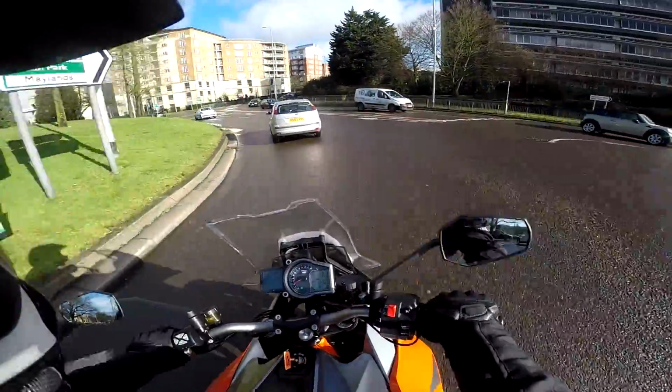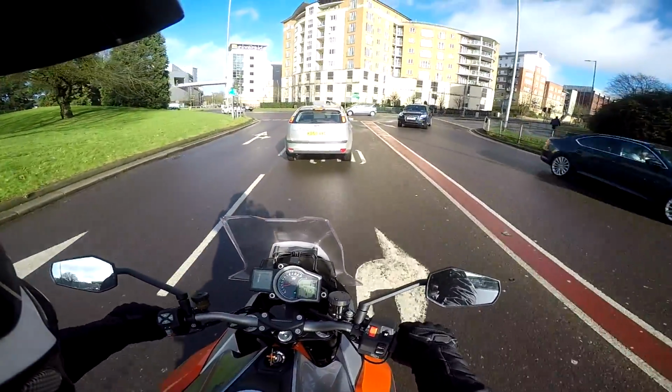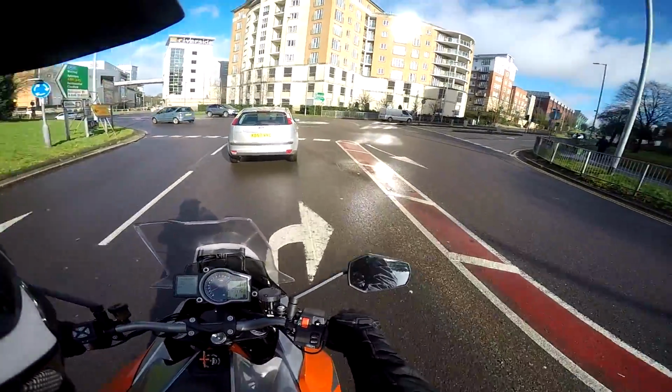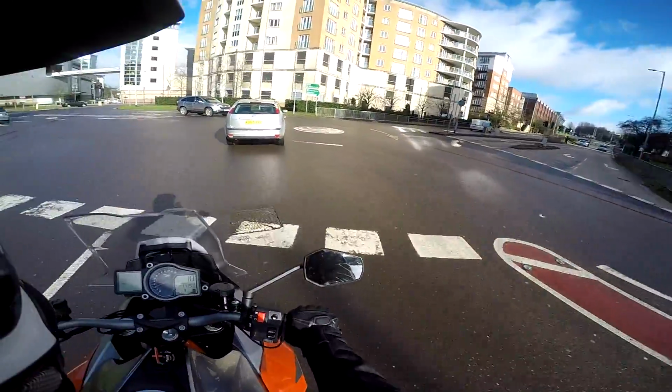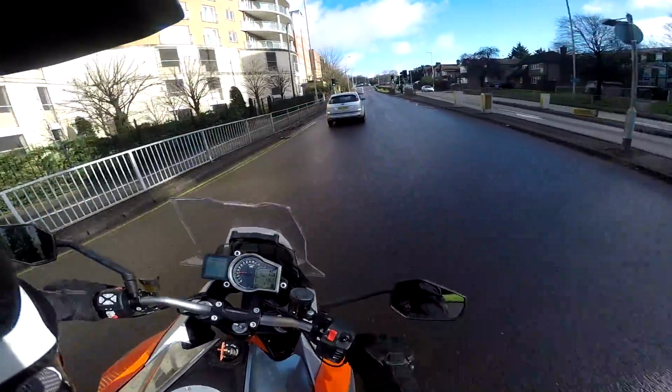But yeah, lovely bike. If you're in the market for one of these sports touring machines, then definitely check this out. I think you'll be impressed by its ride. Whether I could get on with the looks of it, I'm not sure. I'm not sure about that. But no problem with build quality and everything else.